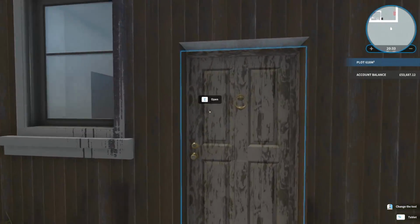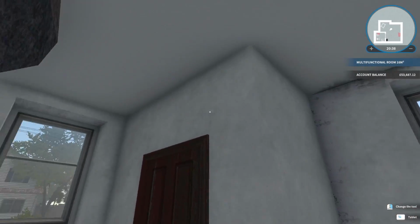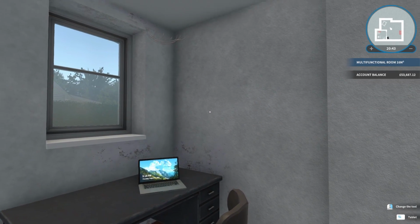Finished off last time, we flipped our first house. We did a few more jobs. Still haven't touched this little place yet. Really should spend an episode and get some paint on the walls in here.